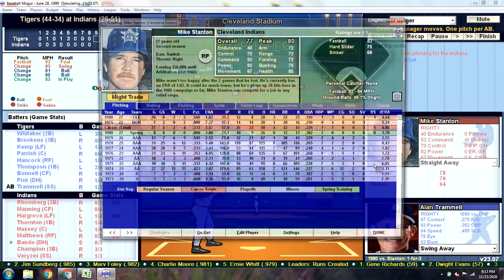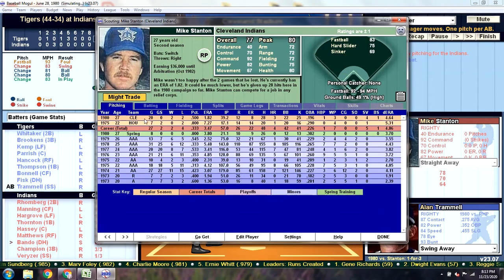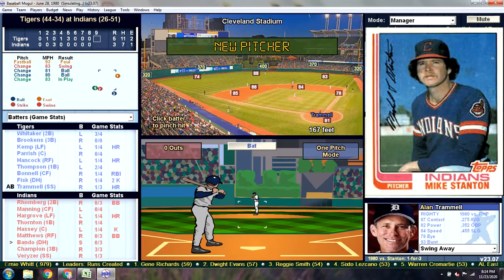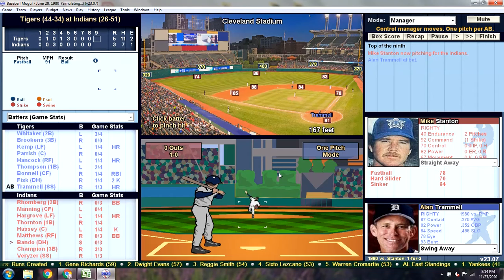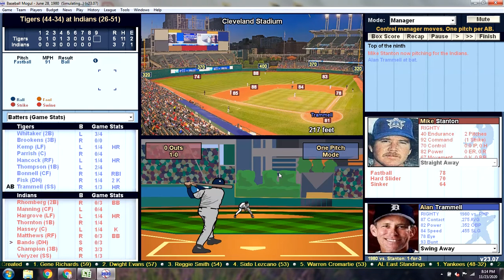So the Indians are going to bring in closer Mike Stanton. He took over for Victor Cruz, who was the closer for the first couple of months. So Stanton's pitched 20 games, 2-2 record with a 1.82 ERA. Opponents are batting under .200 against him, and he's 4 out of 5 in save opportunities. So you can see why they went with Stanton as the closer. Victor Cruz's ERA was well over 7.